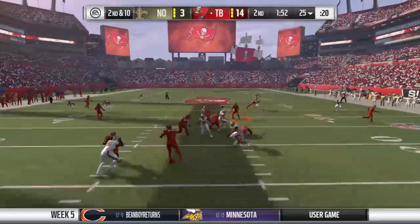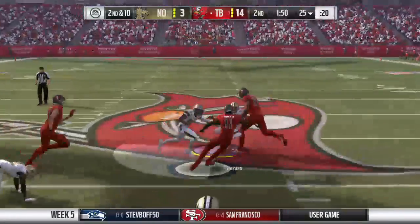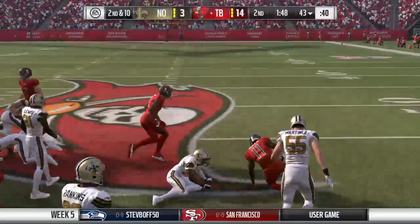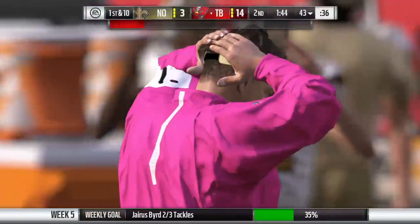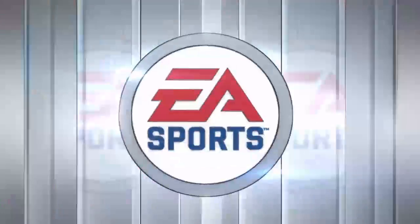Throwing again, Winston on 2nd and 10. And Aiken with it over the middle. And they get him down, but not before he takes it across the 40-yard line. He goes for 18 there as the drive will continue.